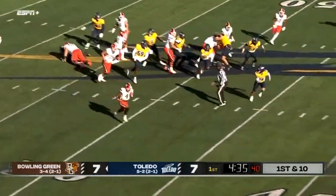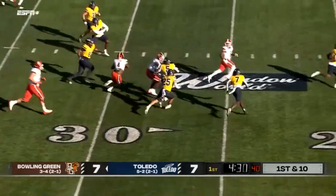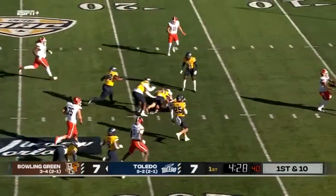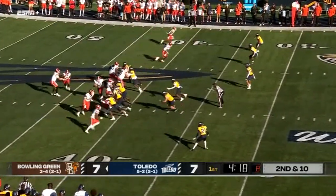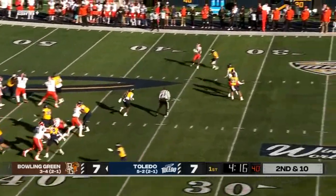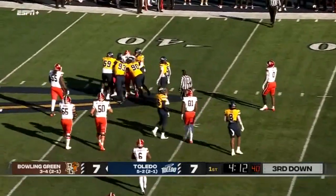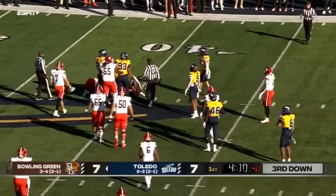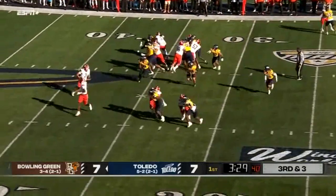Bowling Green looking to run the football and breaking out once again. Terrion Stewart. Look at the moves from Stewart. Looking to get into plus territory and put points on the board. Off play action, Bazelak will gun that quick in route. And that's hauled in. Going to come up 3 yards shy.